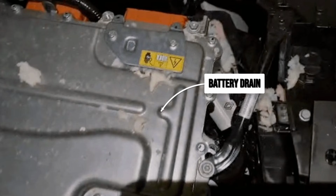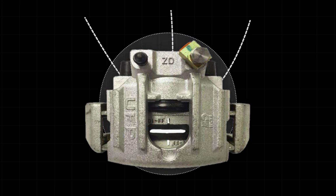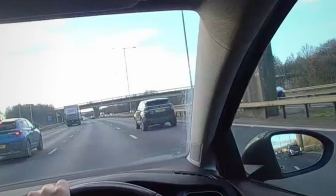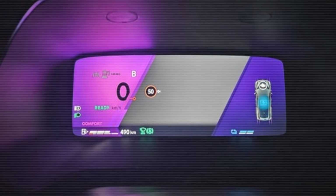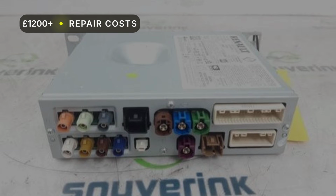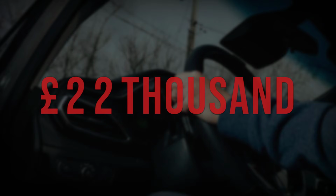Battery drain issues affect the 12-volt system regularly, leaving owners unable to start the car. The regenerative braking system engages unpredictably, causing sudden deceleration on motorways. Owners report the infotainment system becoming unresponsive after software updates, requiring full system replacement at costs exceeding £1,200. For a vehicle costing £22,000, these are not minor annoyances.